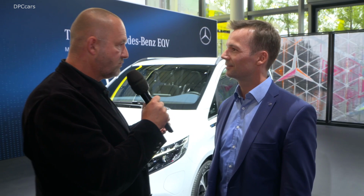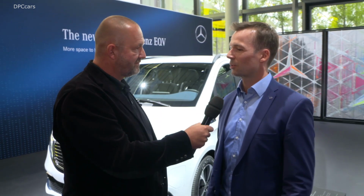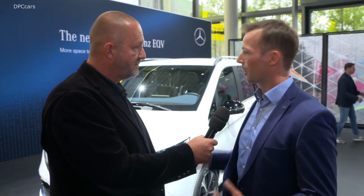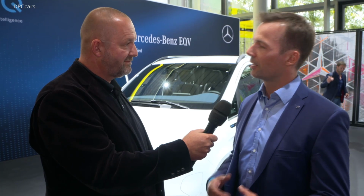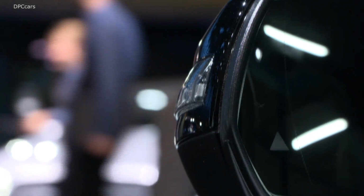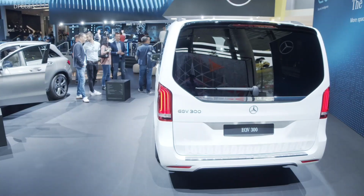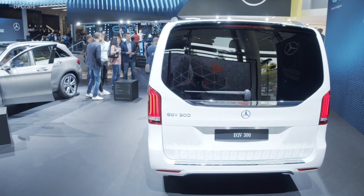What about the range, and what about charging the car? As a battery car, it comes with 100 kilowatt hours of battery energy installed and can drive more than 400 kilometers. And in combination with fast charging at 110 kilowatts, in roughly 45 minutes you can charge the battery from 10% all the way up to 80%, and then you can go another couple hundred kilometers.